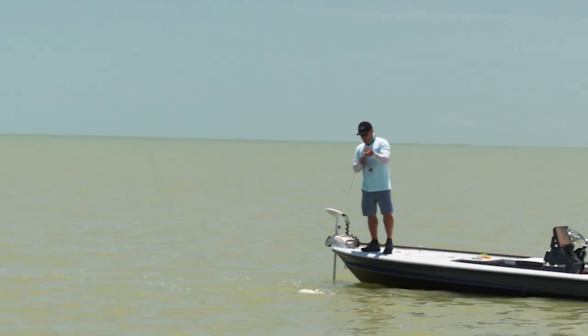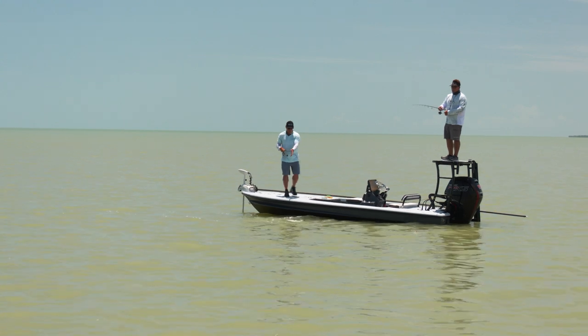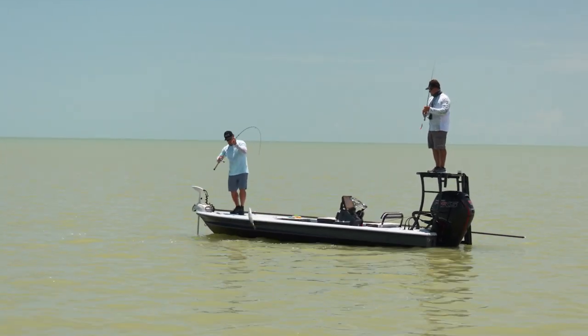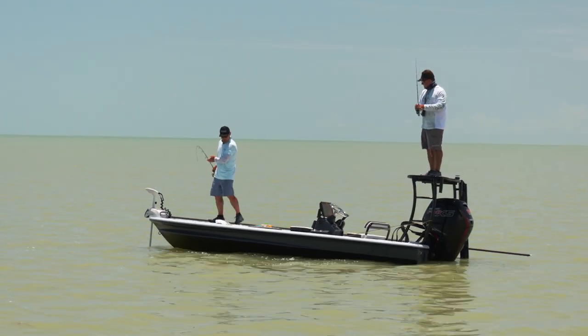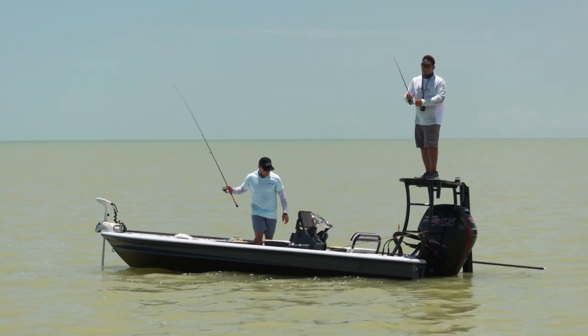Now that one's another one of those just under legal size to keep, I think. Very nice. I'd be disqualified in the MLF. Why is that? Can't touch the boat. Fish at the boat. Oh, I see one.